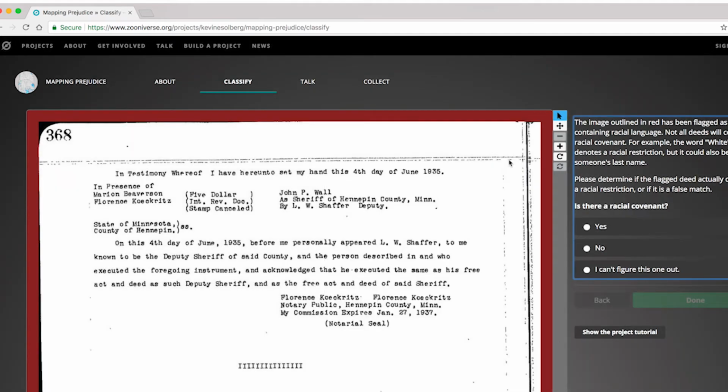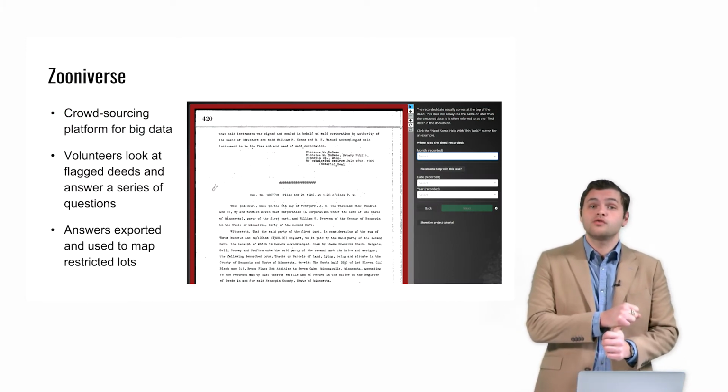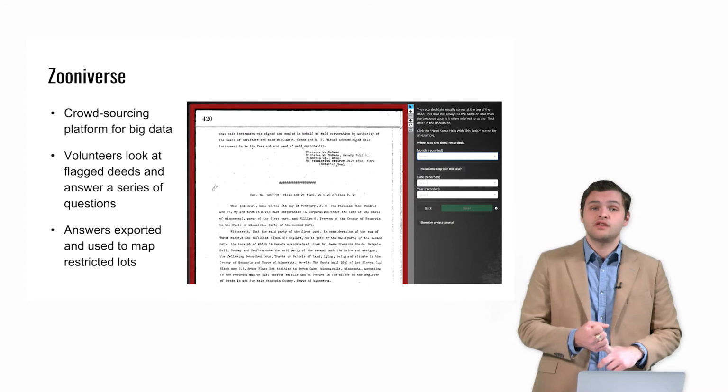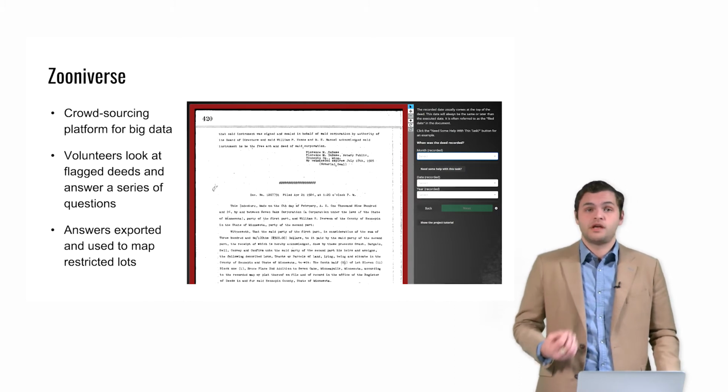And we ask volunteers to read these images and answer a few questions. We're asking questions like, who bought the deed? Or who bought the property and who sold the property? At what date was this deed recorded? What's the edition name, the block number, and the lot number? Those last 3 are very important. That's what gives me enough spatial information to actually build this database.